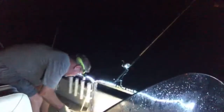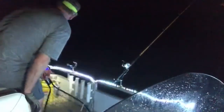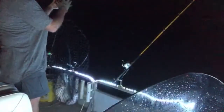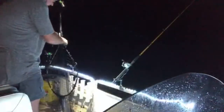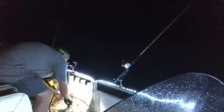I'll weigh them in the net. My net weighs 1 3/4 pounds, so I know. Oop, he's gonna fight. 12.2. That means it's about a 10-pound kitty. I missed a 10-pound kitty cat, and we'll take it. I'll take that all day long, or all night long.